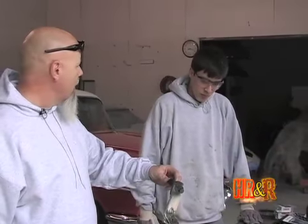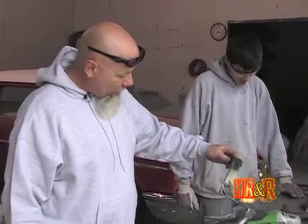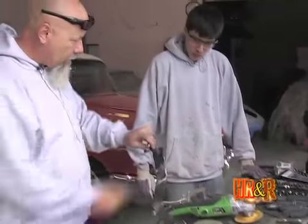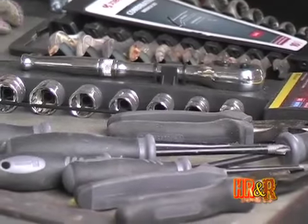Of course, he's got a little bit of guidance, don't you? Yeah, but it's looking really good, man. You're going to put a gusset on this side too, right? Finish welding all this up. And there's some nice looking tools you got there. Yeah, thanks to you. That's good quality stuff. Let's go back and take a look deeper into the truck.